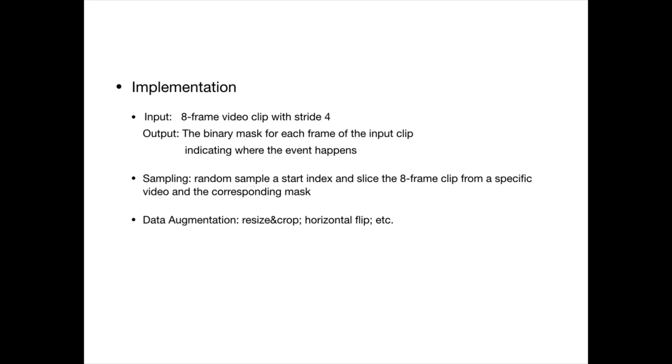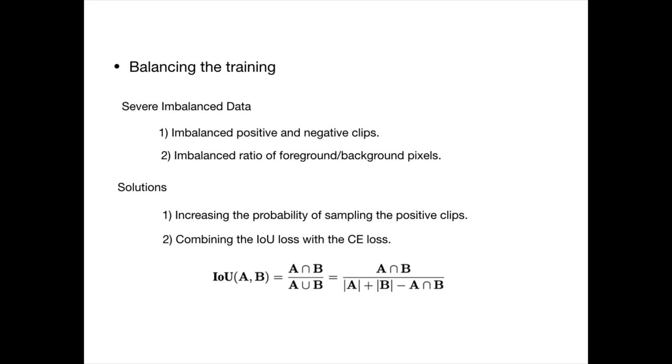For the training, we randomly sample the clips from the videos and perform a series of data augmentations to reduce the overfitting to the limited training data. As you may notice, in the surveillance scenarios, the foreground activities may be sparse, either spatially or temporally. Thus, to train a successful segmentation model, we should deal with the data imbalance issue.